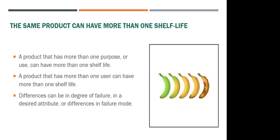I'm guessing that many of you have made a banana cake or banana bread and appreciate the utility of overripe bananas giving more flavor and sweetness. Bananas well beyond when you want to eat them fresh.